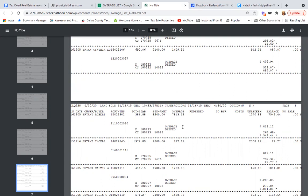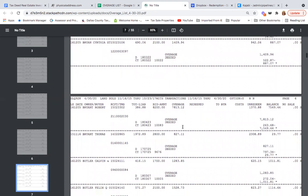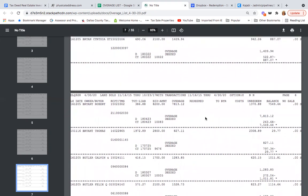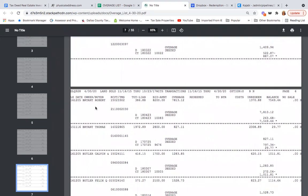But what I wanted you to get from this video is how to uncomplicate a list. So, for example, like I said, this is one of the most complicated ones because it doesn't have everything really clear and it's kind of scattered. And what I would suggest is taking an Excel spreadsheet and creating columns. For example, this says owner buyer. So I would even have to verify if this is actually the owner of the property or if this is the actual buyer of the property.